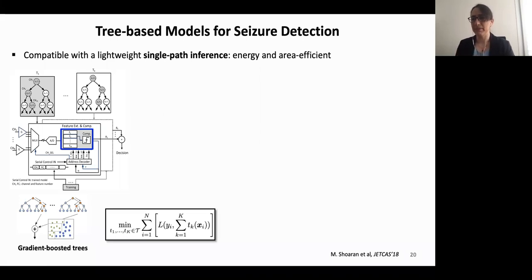And the choice of the model here: the loss is minimized by adding each decision tree using a gradient descent procedure. Our choice of model was motivated by the high accuracy of this classifier in our own study, and also in machine learning competitions on seizure detection in recent years, where this classifier was consistently one of the top performing models. What's also particularly interesting about tree-based models is that they can be highly energy and area efficient, which makes them good candidates for implantable devices.